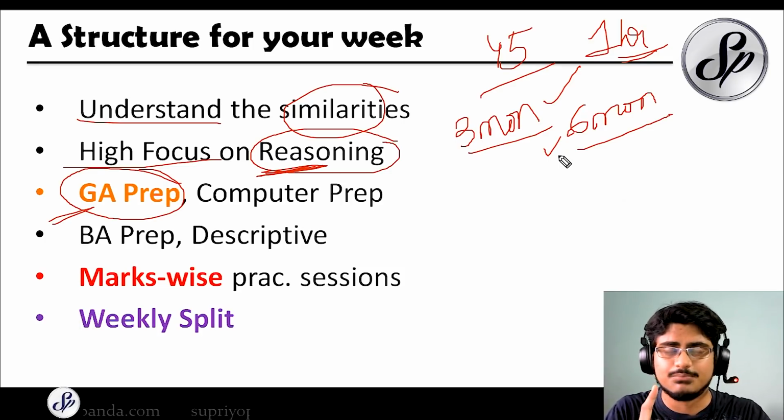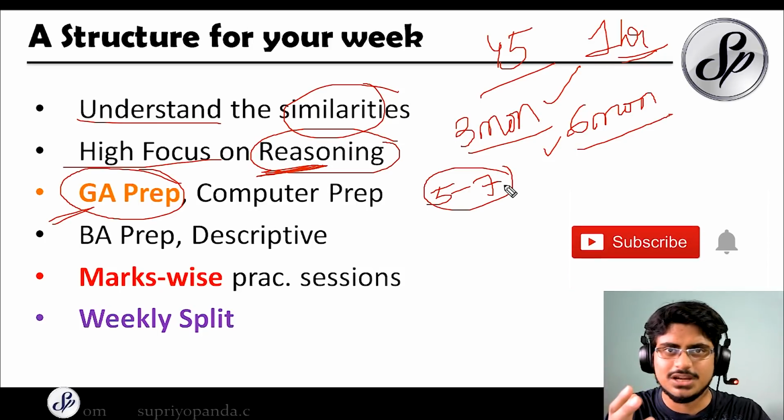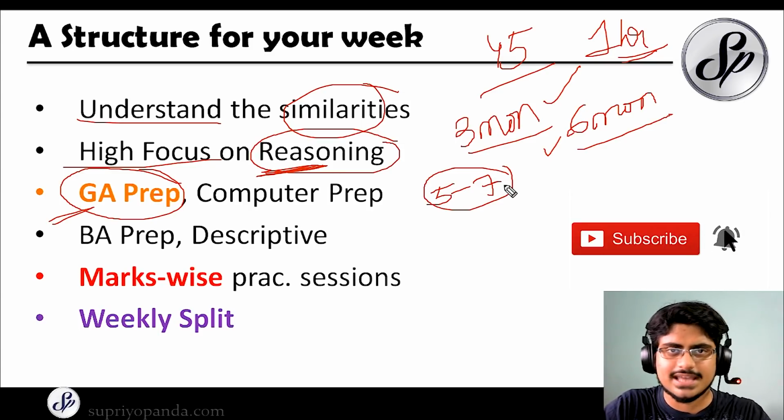That is very, very important, except there is one exception. Remember, when you have your prelims exam, around 5 to 7 days before your prelims examination, stop your daily GA prep, because that will interfere a little bit with your prelims preparation. So around 5 to 7 days before each prelims exam, just stop it. Otherwise, keep your daily general awareness preparation going.